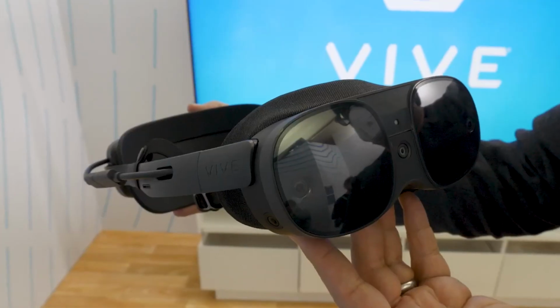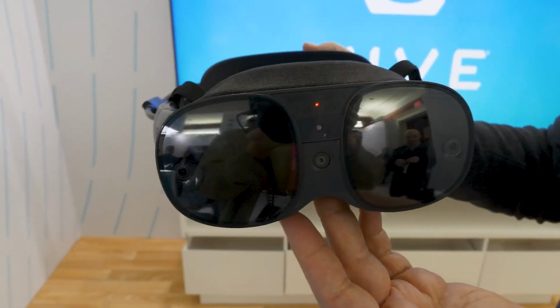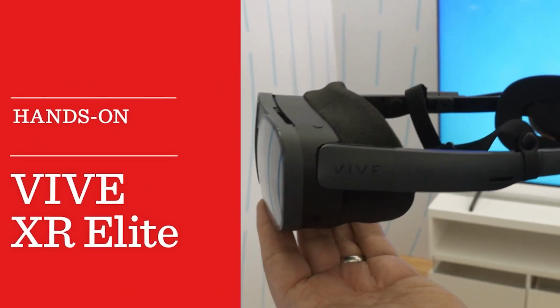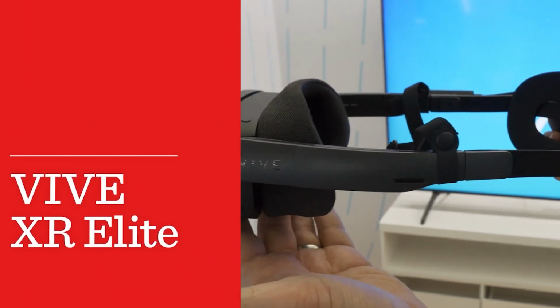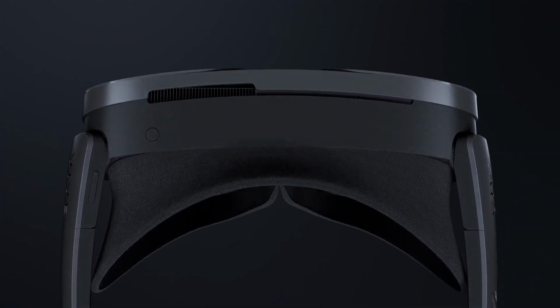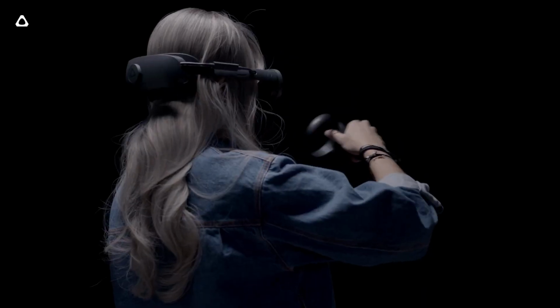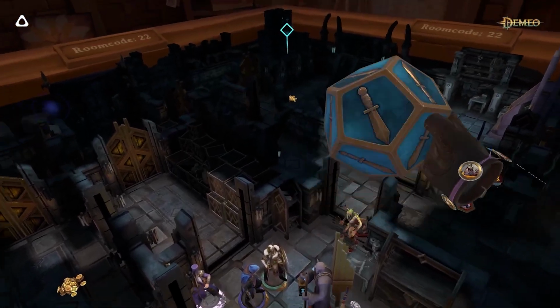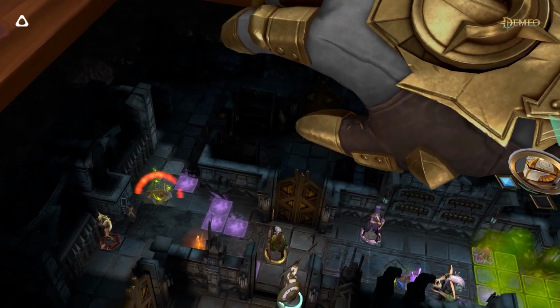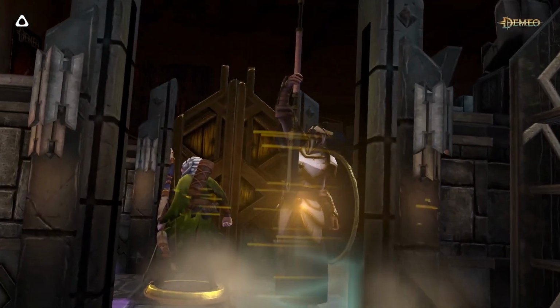The HTC VIVE XR Elite is not just a VR headset, it's an all-in-one XR experience. Its compact and convertible design allows it to transform from a high-performance VR headset to a pair of portable immersive glasses, giving you the freedom to use it in any environment. The VIVE XR Elite features robust graphics performance and high-resolution vivid pass-through capability in a relatively small form factor. It also allows you to personalize your viewing experience with IPD and diopter dials, ensuring maximum comfort during extended use.